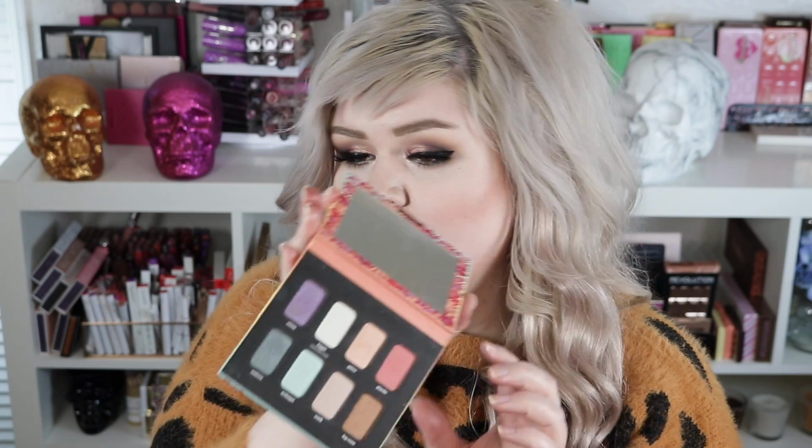I just grabbed two more palettes. There's another Kat Von D one, and then a Profusion one. You guys know that I've recently really been loving Profusion. This is the Pro Pigment palette. While I love this palette, it's not my favorite one from Profusion. The Sienna one is definitely my absolute favorite. And let's look at this guy. Oh, she cute.